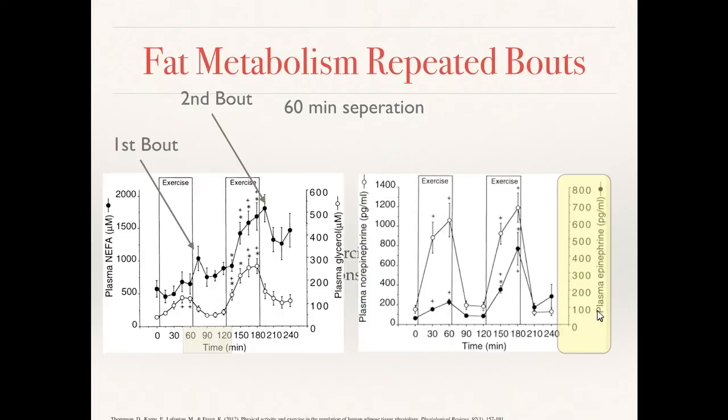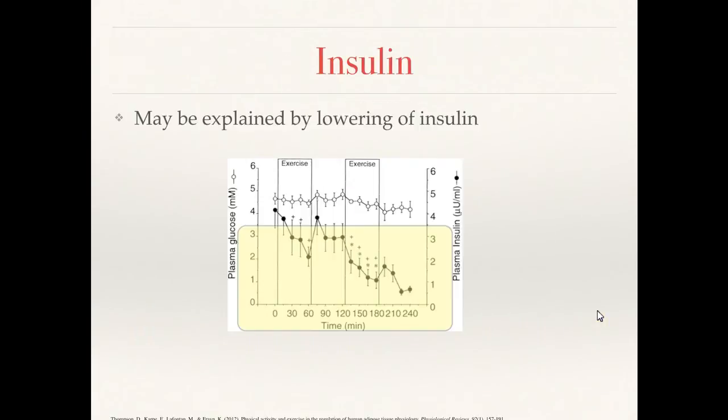So basically what happens is when you do the first bout, norepinephrine raises up in the blood, also other hormones like growth hormone. That seems to create a counter-regulatory response which primes the system to metabolize more fat during the second exercise session. This also might be explained by a lowering of plasma insulin, which is the black here. See insulin during the first session. When we have elevations in epinephrine, that has that counter-regulatory response, which partly has to do with its inhibitory effects on insulin secretion.